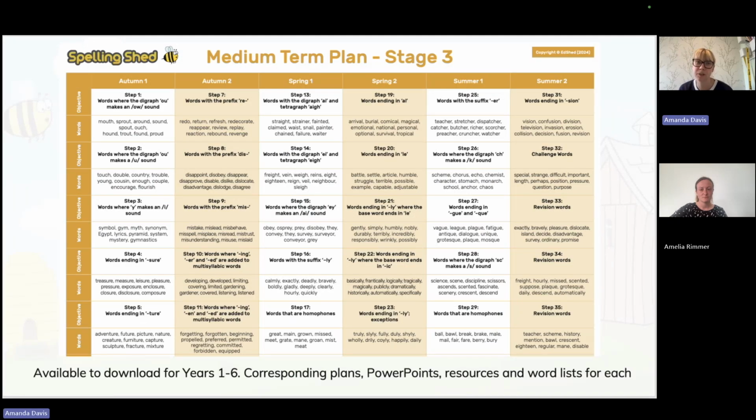So this is an example of our medium term plan for year 3. It's available to download for all year groups. As we said, it has the corresponding plans, PowerPoints and resources for each. You can see for each objective, it has the words following that pattern that we recommend, but you can alter these words if you want to change them slightly, as long as they are still following the same pattern.